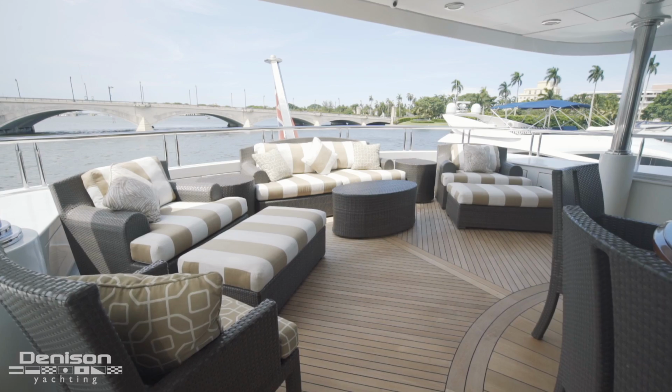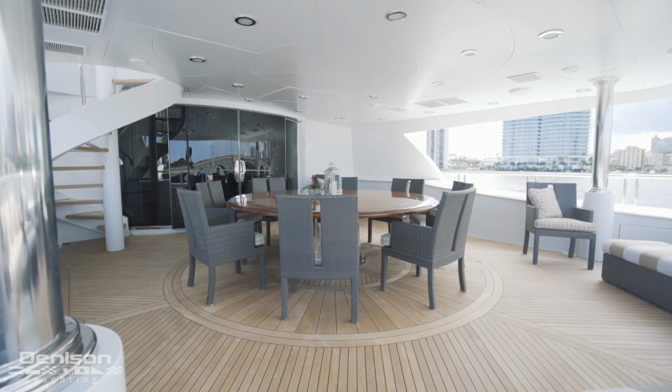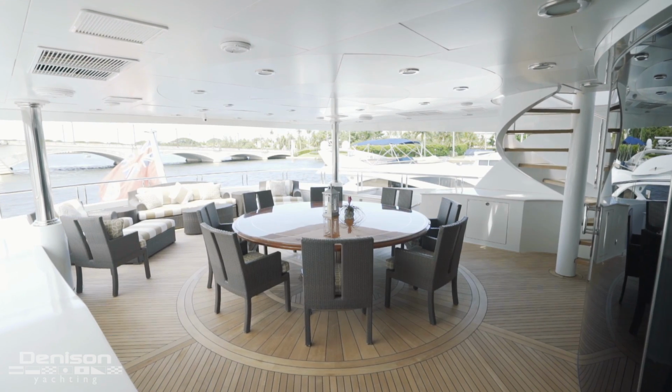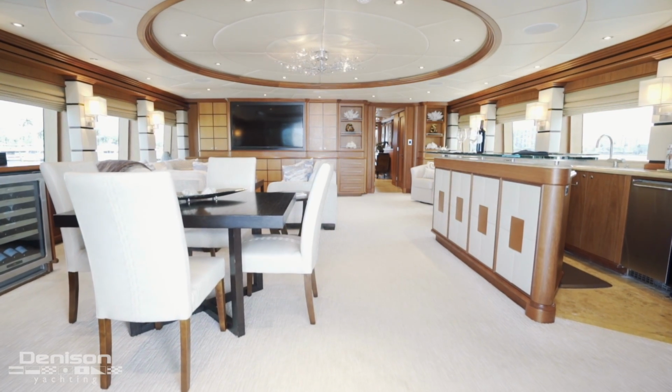All the way aft, we're greeted by this 6-person comfortable seating area. Forward of the seating area is the bridge deck's main attraction, the 10-guest dining table. Although outside, it is covered and air-conditioned. Through a pair of electric double doors, we step into the sky lounge.